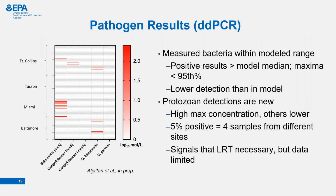And so our measured bacteria concentrations were within the model range. Our positive results were greater than the model median, but less than its maximum. And so we are right where we expect to be. Part of the reason that they will tend to be higher end measurements is that we were unable to characterize low level measurements given our method limits of quantification. Again, we had lower detection than was predicted in the model. The model implicitly assumed that they were always going to be present, whereas in this case, they were not. And again, part of that is probably due to censoring of the measurements.